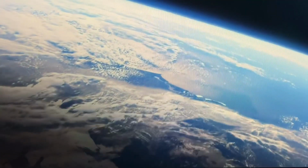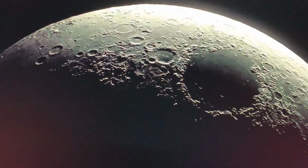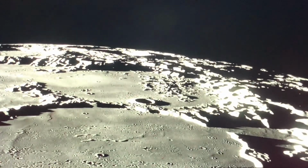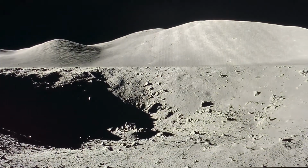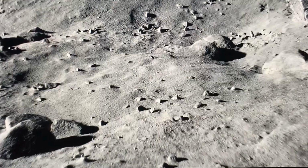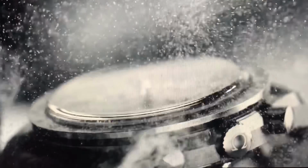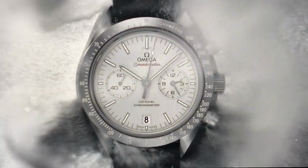On Christmas Eve in 1968, the Apollo 8 astronauts were closer to the moon than any human being had ever been before. From his lunar orbit, Command Module pilot Jim Lovell observed, "The moon is essentially gray." These words, which might have been relegated to a footnote in the history of space exploration, resonate with Omega and inspired the name of the Speedmaster Gray Side of the Moon.